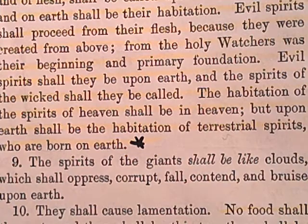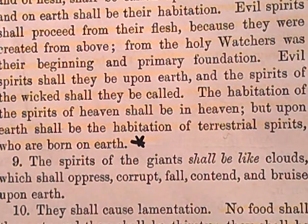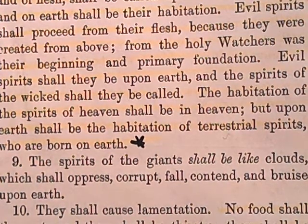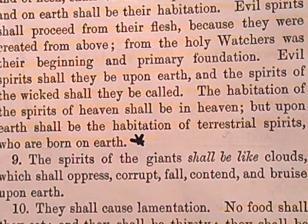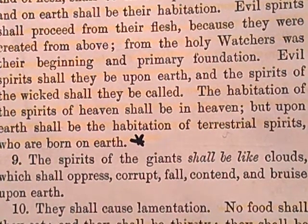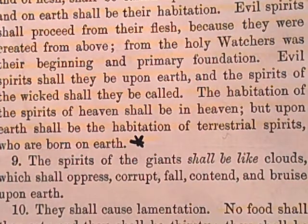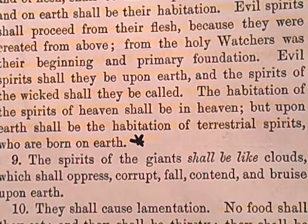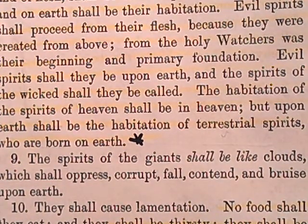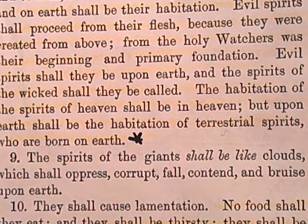So the habitation of the spirits of heaven shall be in heaven, but upon the earth shall be the habitation of terrestrial spirits who are born on earth. So when I say terrestrial spirits, or in Enoch we say terrestrial spirits, you also have to think of terrestrial energy, of which we see the star tetrahedron gives us the connection to our dominion over the earth. Now, the earth is symbolized as dust, which is symbolized in the smallest particle of an atom, which in that geometry we have dominion over.